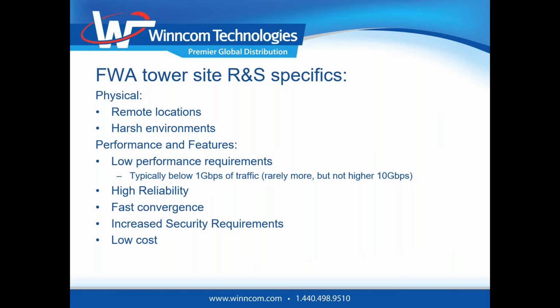So with all that said, let's proceed to our main topic of today's webinar, fixed wireless access tower site routing and switching. Even though we might be talking about general-purpose routers and switches, tower site equipment for fixed wireless access networks has its own specifics. From the physical perspective, most tower sites are usually remote in relation to the central office, and sometimes require significant time to get there. Some of the sites might also have access restrictions, especially in situations with leased tower space.